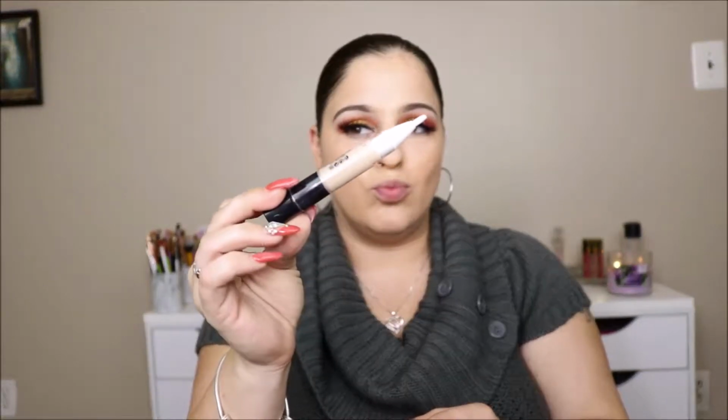All right, so we got a foundation on. Time to get into this concealer. I got a brush right here, ready just in case. Now I'm hoping this is not too dark, and I'm hoping it's not like white. Let's see, guys.